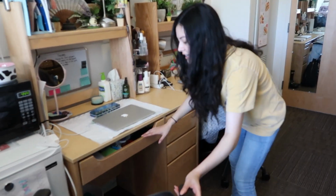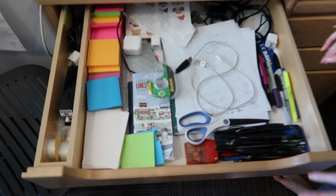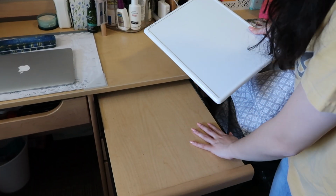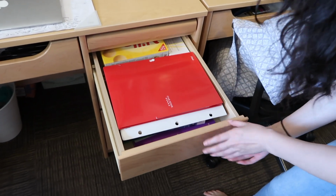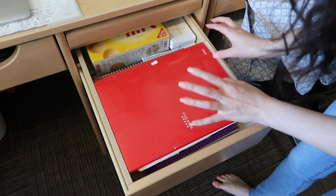And then you get quite a bit of storage in here when you pull it out. Mine's a little bit messy, sorry. It also comes with this that slides out. I keep my whiteboard in here, but you can just put extra papers here as well, so if you're working and you need a large surface area, you can have that. The drawers, again, they're pretty spacious as well. I keep a lot of my books and stuff in here, and it fits really well, as well as snacks. Girl, you can have snacks, okay?